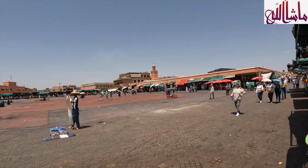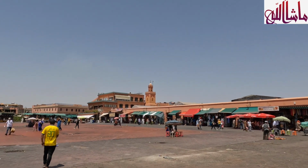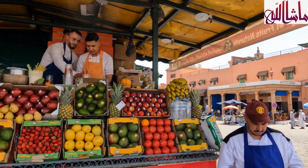We weren't given a map or anything, which would have been really helpful, but we had to work it out ourselves, and it was really stressful when we had to get back to the bus in time. We didn't manage to do any shopping. We got scammed with our fruit juices.